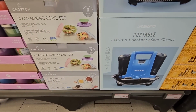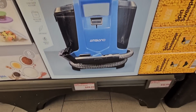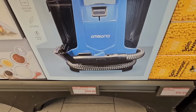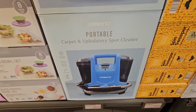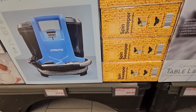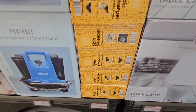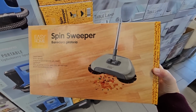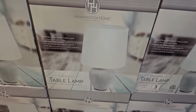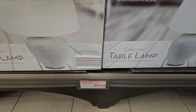Now, while I'm looking at some of these other items, like the carpet and upholstery, I remember that being like, what, $89? And they've changed the price to $59.99. Because I showed it a couple of weeks ago. Because they had the carpet spot cleaner, they had the spin sweeper, they also had the spin mop, and that sold out really fast. Yeah, even this is now $12.99. And even the concrete table lamp has gone down to $37.99.